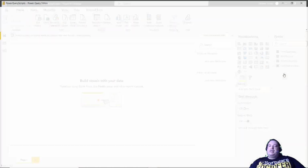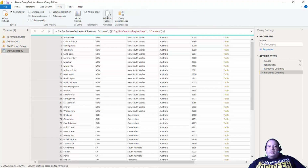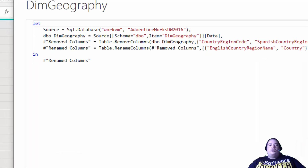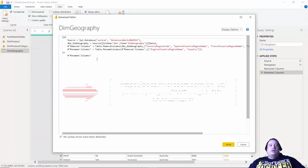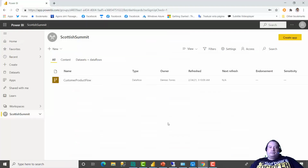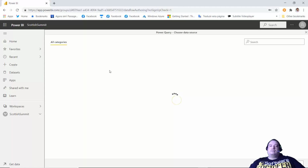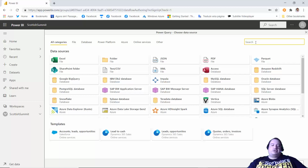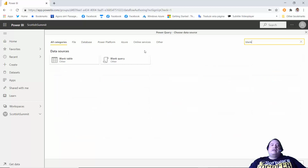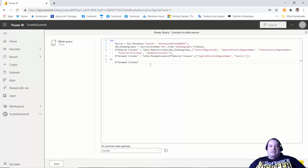Now, let's get the query for this geography entity. I created it in Power Query, so I can use the view, advanced editor, and I'm seeing the M code used to build this query. So I'll copy this M code. Now I'll go to the portal and I'll create a new data flow. Define new entities. Instead of choosing SQL Server, for example, I'll choose blank and select blank query because I have the M code. So I'll paste the query here.